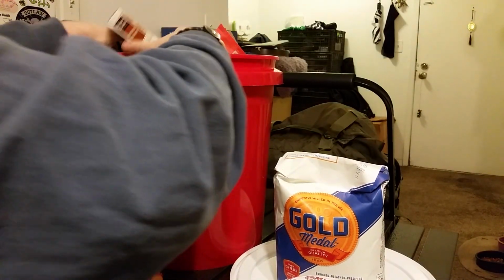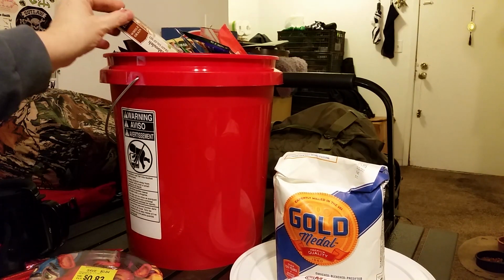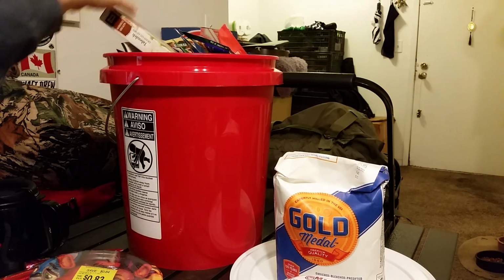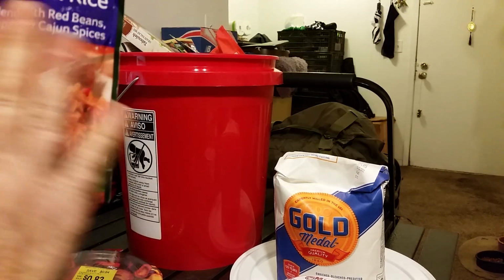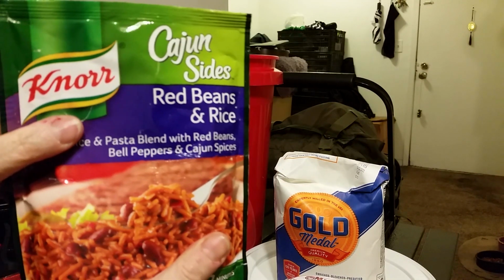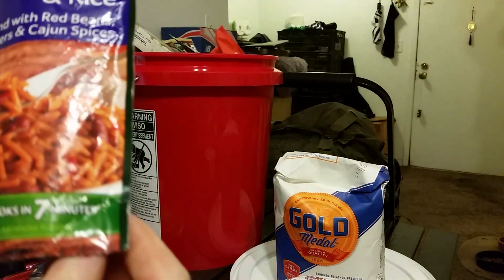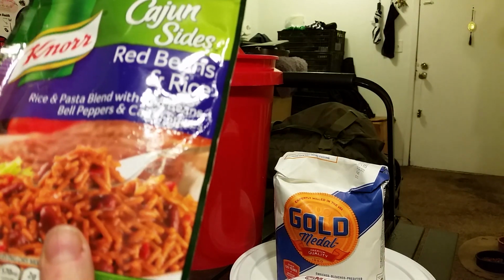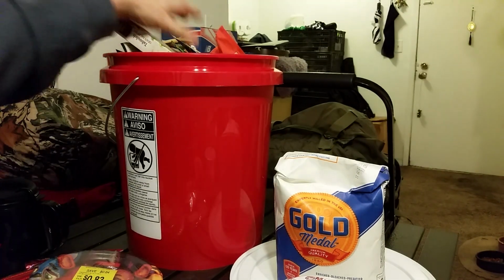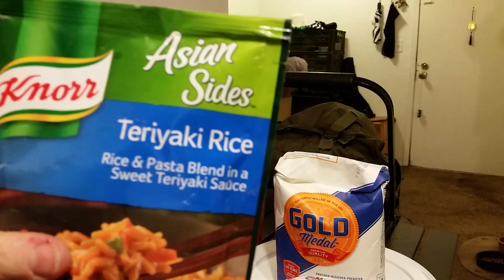And the rest is all food, other than the bucket. Earlier today I watched a video about different flavors of the Knorr sides. So I picked up some flavors that I do not have in my stash. So red beans and rice. And these are less than $1 each. Some of them are also the Walmart brand. I have teriyaki rice.